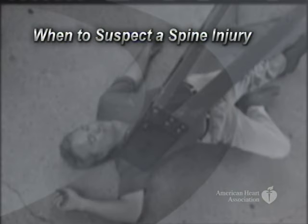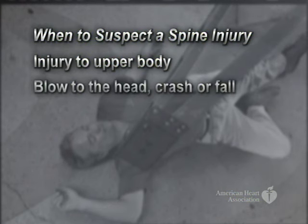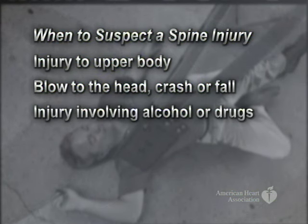The signs of a spine injury are an injury to the upper part of the body, especially the head or chest. An injury was caused by a falling object, a forceful blow to the head or chest, a motor vehicle crash, or a fall from height. Or if the victim was injured while under the influence of alcohol or drugs.